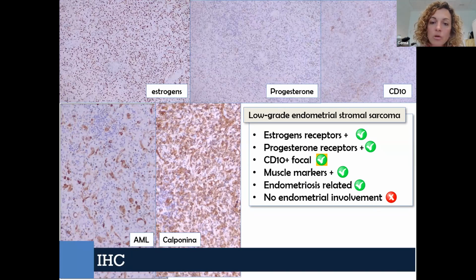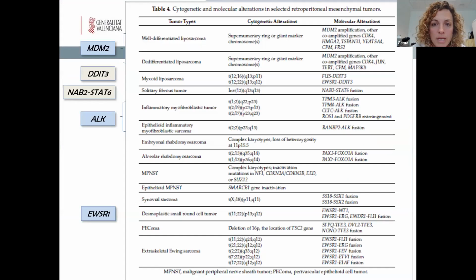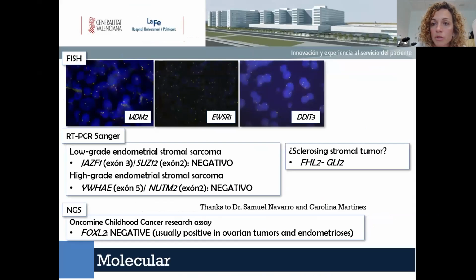Vimentin was very positive, and also muscle markers. So we also performed other FISH, because we had already performed to exclude other sarcomas: MDM2, ALK, and EWSR1 were all negative.